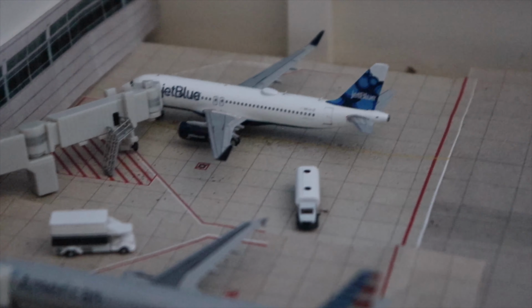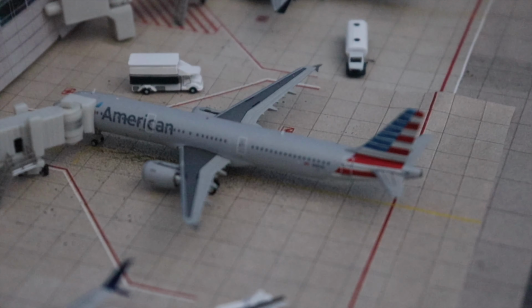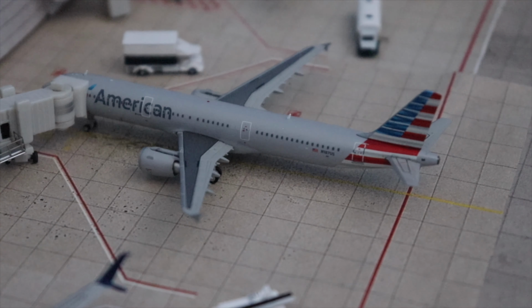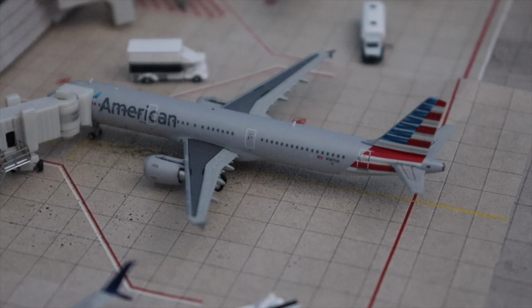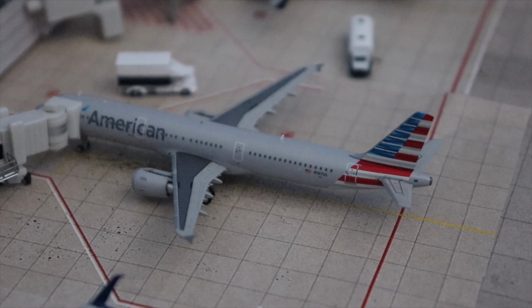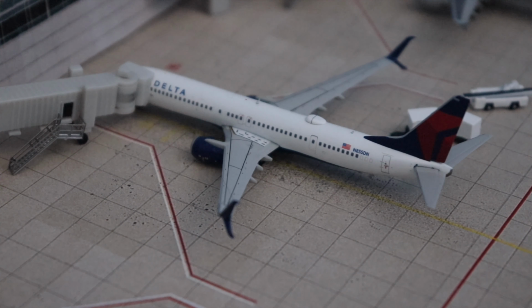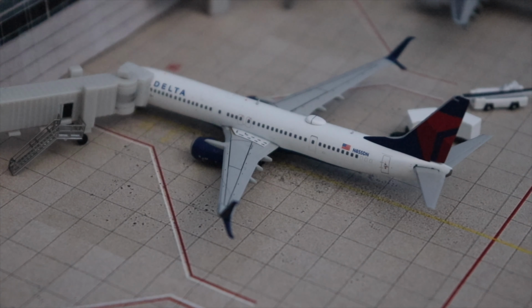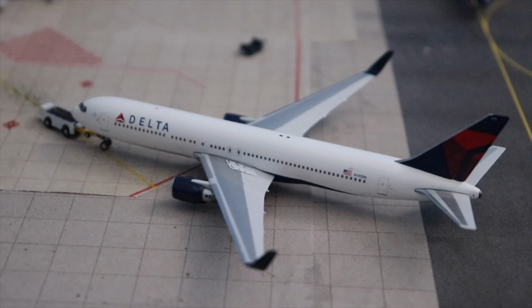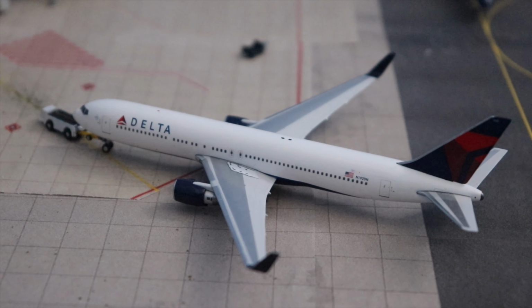And next to it is an American A321, and it'll be heading out for a flight to Dallas-Fort Worth. And it is going to get catered and fueled very soon. And moving along is a Delta 737-900ER with Scimitars, and it'll be heading out to Minneapolis, Minnesota. And getting pushed back is a Delta 767-300 with the gorgeous winglets, and it'll be heading out for a flight to Atlanta, Georgia.